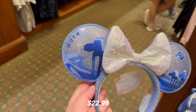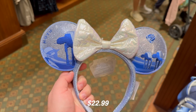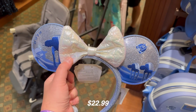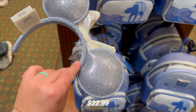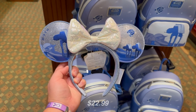Looks like for $34.99, we have some really nice looking Star Wars ears. So a glossy finish with some glitter. We have the speeders as well as more of the AT-ATs here. And this bow right here just looks incredible. Also on the back side, it looks like we have the glossy glitter. So what do you guys think about this collection? I think it looks really, really nice.